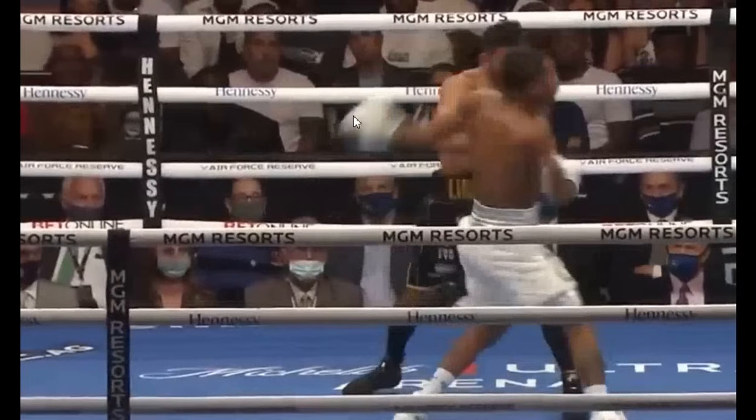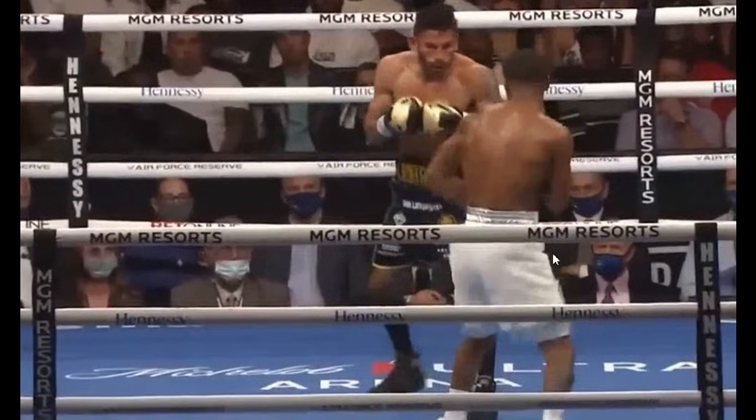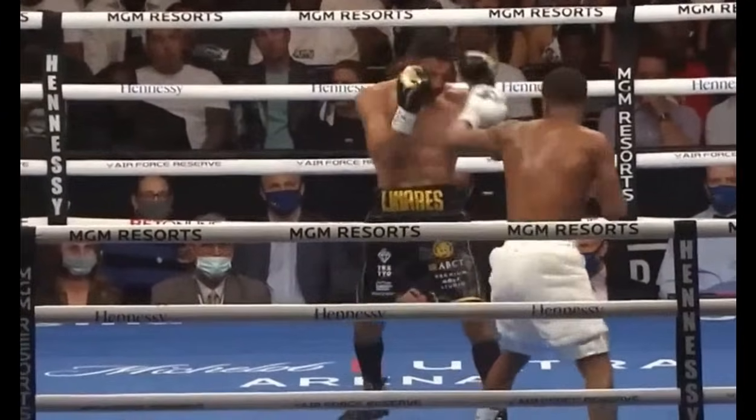But we're going to take a look on the mitts. He practices that move. It's a fake ass move. We just saw it sucks. And he kind of got smacked for it.